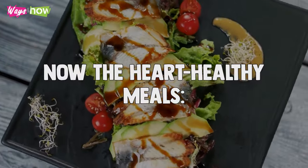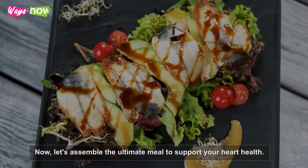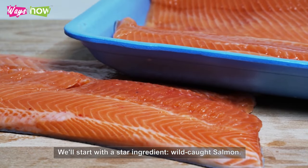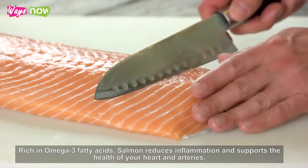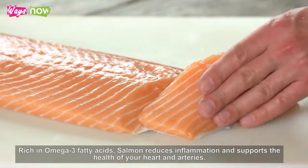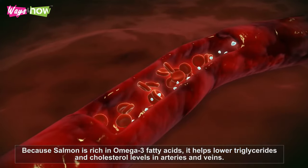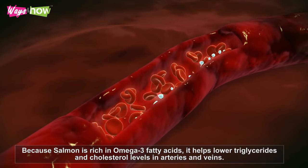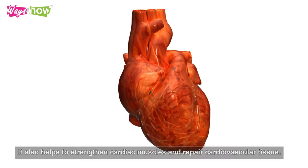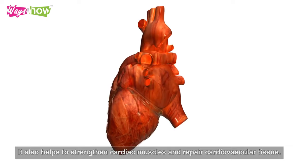Now, the heart-healthy meals. Let's assemble the ultimate meal to support your heart health. We'll start with a star ingredient: wild-caught salmon. Rich in omega-3 fatty acids, salmon reduces inflammation and supports the health of your heart and arteries. Because salmon is rich in omega-3 fatty acids, it helps lower triglycerides and cholesterol levels in arteries and veins. It also helps to strengthen cardiac muscles and repair cardiovascular tissue.